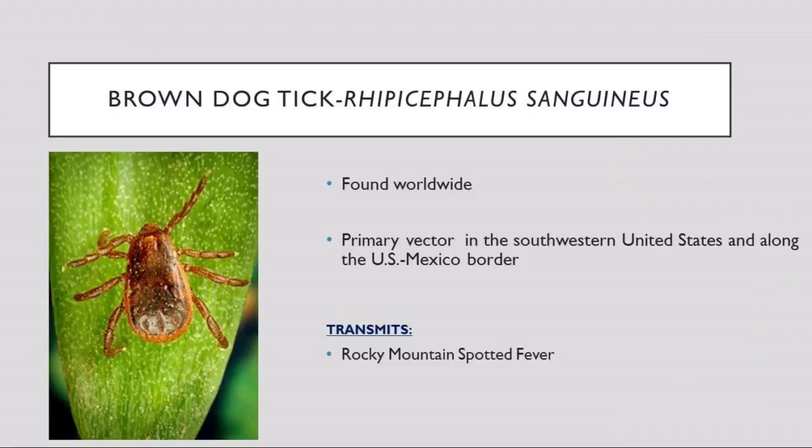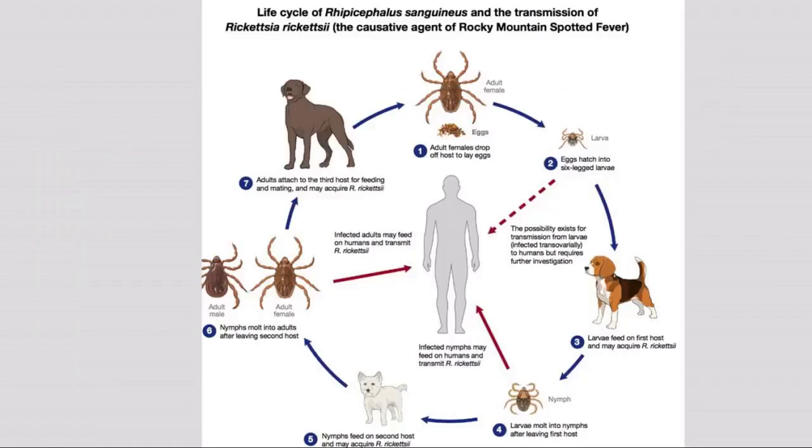And then lastly, the brown dog tick. It's found worldwide. I just included this because I think the things to know are that it's a primary vector in the southwestern U.S. and along the U.S.-Mexico border, and it also transmits Rocky Mountain spotted fever. And then dogs are the primary host for this tick in each of its life stages. So this is one of the ones that stays with one host, but I think more rarely it can infest humans and other mammals as well.